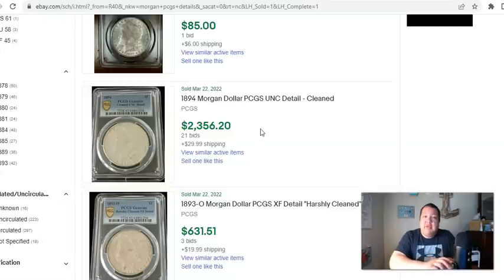Those are the type of things that will destroy the market for a coin to the point where it doesn't matter if it's a key date. These coins will be subjected to upwards of 75 to 80% discount above and beyond what a problem-free example of the same coin would sell for. So that's kind of like a little bit of a pricing guide for you.